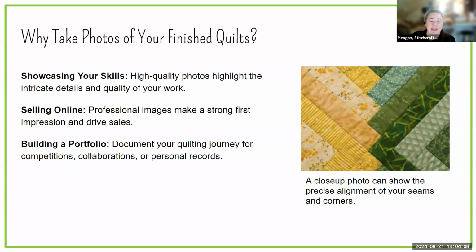Second, if you are selling online, whether you are selling hand-finished quilts, and there are a few people who are literally posting a picture of a quilt that they are then going to sell that quilt. But also anyone who is a quilt designer, pattern maker, you want to communicate quality and precision in your work. So professional, high quality images make a strong first impression. People trust you and they're more inclined.